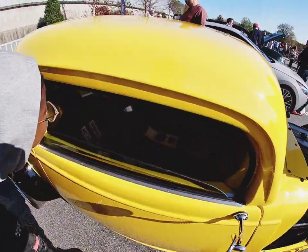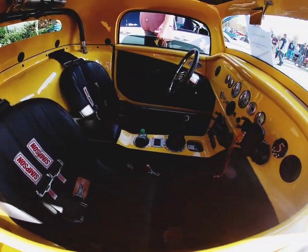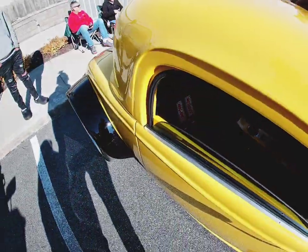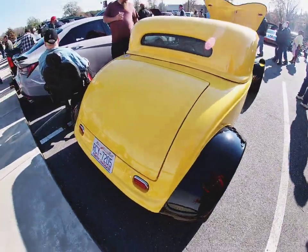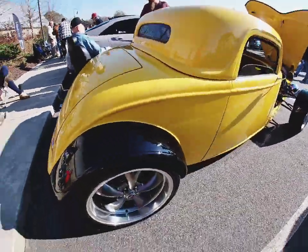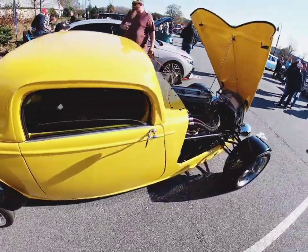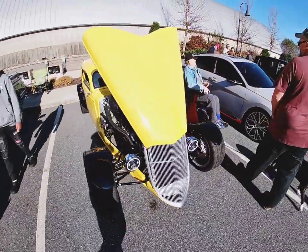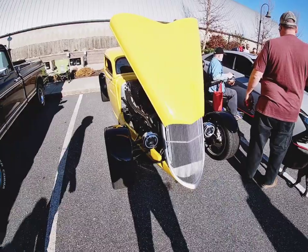Beautiful. Got the bucket seats. Dash. Headliner. Nice ride. Nice hot ride. Yes, very nice. I like that black and that yellow. You see the wheels. Y'all let me know in the comments below what y'all think about this hot ride right here. Look at the LEDs. I ain't seen one like this yet, y'all. Let's get it.